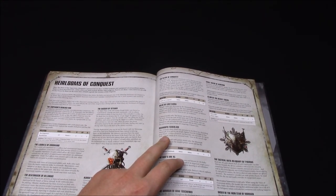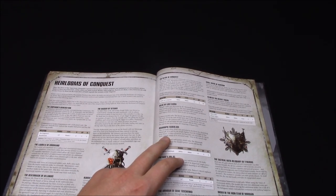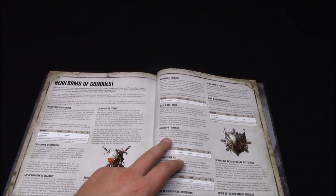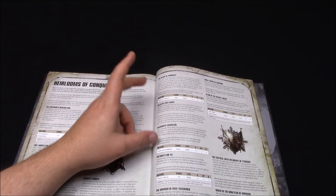Model with a power sword only. The Blade of Conquest replaces the model's power sword and has the following profile. Blade of Conquest: range melee, type melee, strength plus 2, AP minus 4, D3 damage. Okay, this here is probably the most powerful relic.